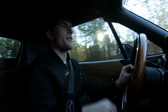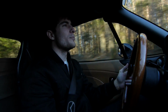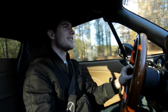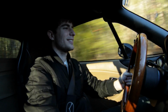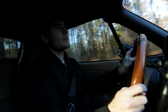The red line in this car is 7,200 RPM, but I've been shifting it around 7-ish so I don't bang off the rev limiter every time, but it has the capability to go to 7,200 RPM. It's just so nuts, guys, because you barely turn in. Look, just barely, and the car starts moving. And then you get on it. Woo! I was coming for a bump and I was like, uh-oh.